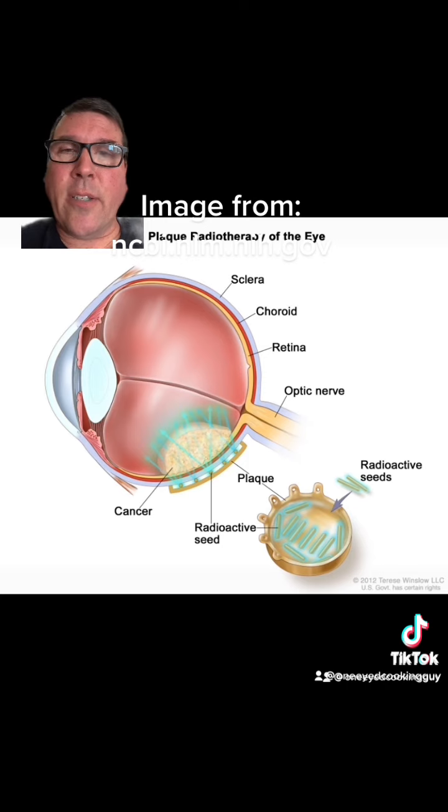The good news is this seems to be pretty effective for lots of small tumors. The bad news is many people that have this sort of radiation treatment end up with a whole host of side effects from the radiation. There are people who just have mild discomfort in their eye, all the way up to people who lose their vision completely due to radiation side effects. So it can have a downside as well.